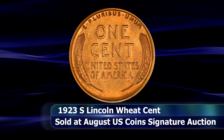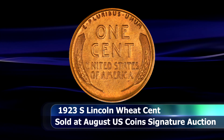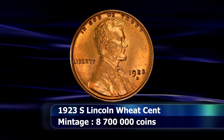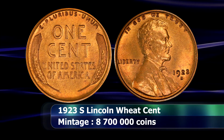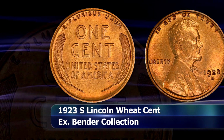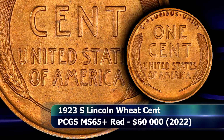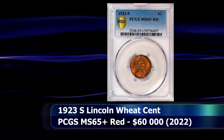Much like the previous coin, this 1923 S cent was sold as a part of the Bender family collection, but unlike the 1956 coin, the San Francisco issued 23 penny is already typically a coin known for fetching a slight premium in the markets, well, in comparison at least. There are no coins known to exist for this issue above the MS65 level, and aggravating the issue, many technically higher grade coins were cleaned in past decades, reducing the amount of truly collectible coins even further. The fact that we have definitely seen reflected in the price of these coins over the past, say, 5 years or so. Graded by PCGS as MS65 plus Red, it sold during August for $60,000.